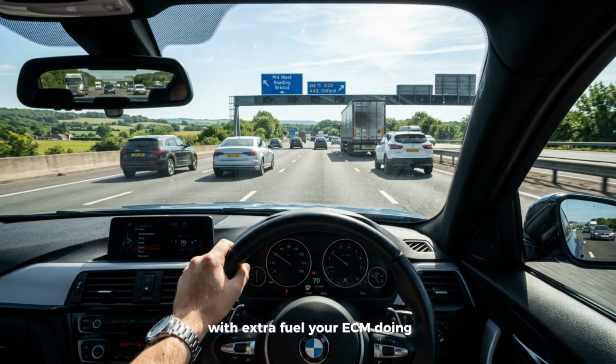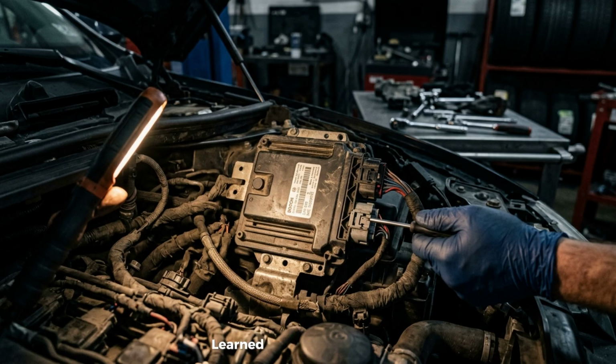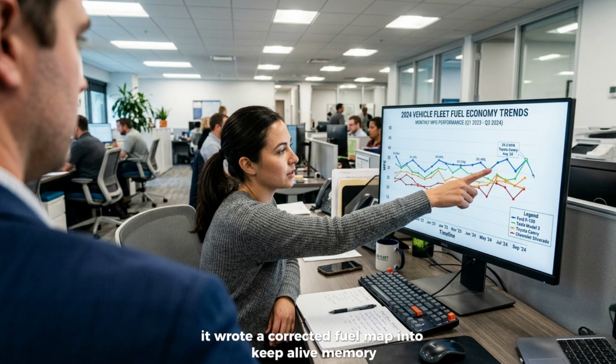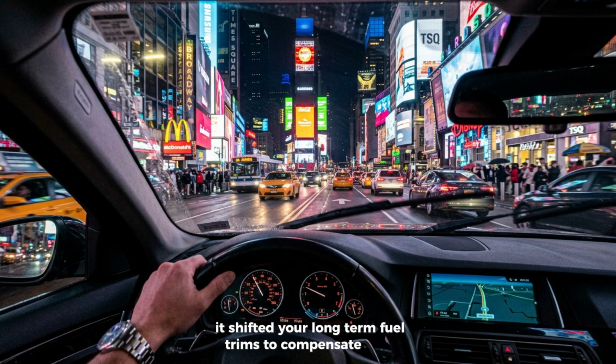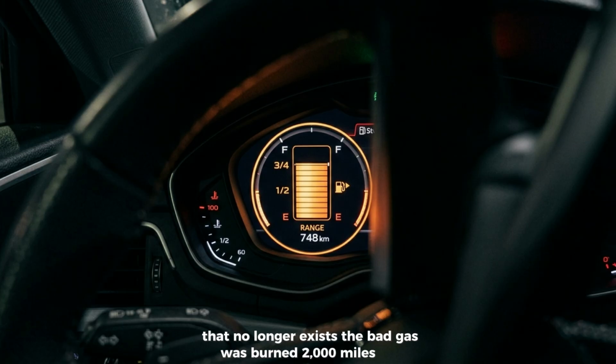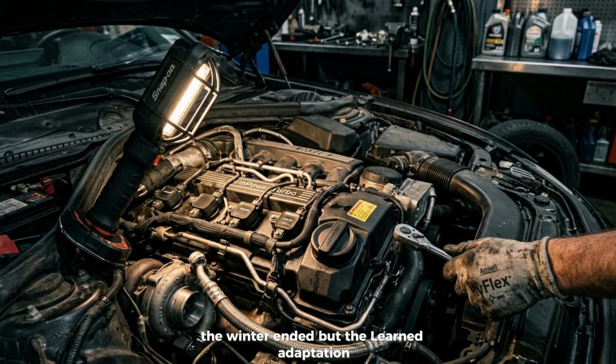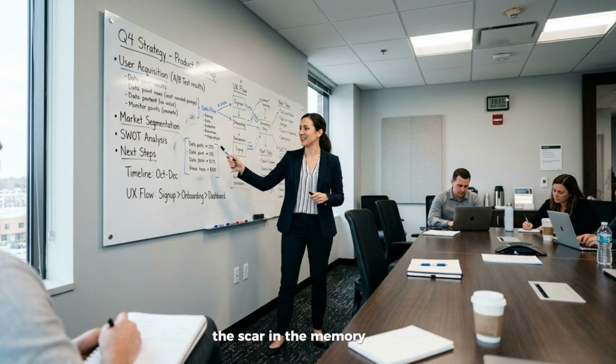Your ECM, doing exactly what it was designed to do, learned from these conditions. It wrote a corrected fuel map into Keep Alive Memory. It shifted your long-term fuel trims to compensate for a condition that no longer exists. The bad gas was burned 2,000 miles ago. The air filter was replaced. The winter ended. But the learned adaptation, the scar in the memory, is still there.